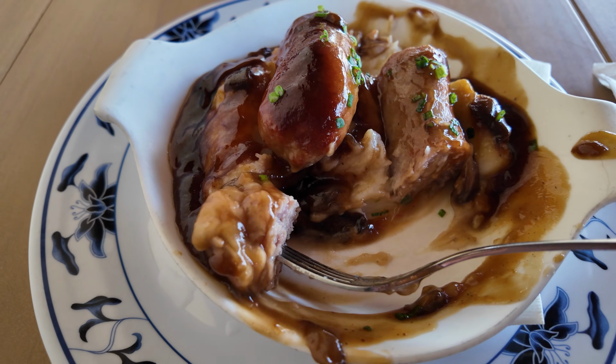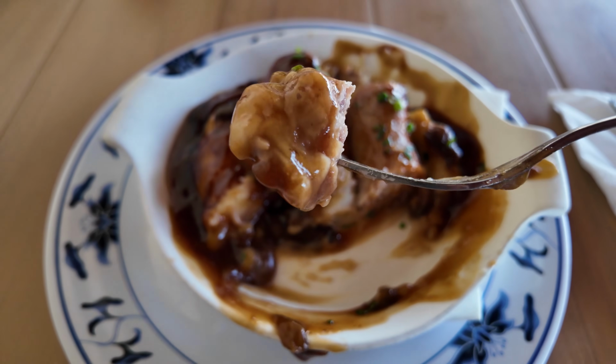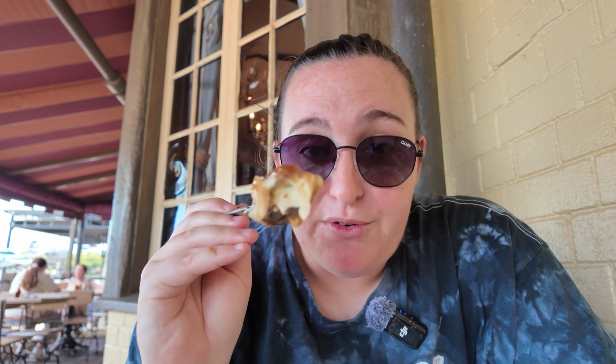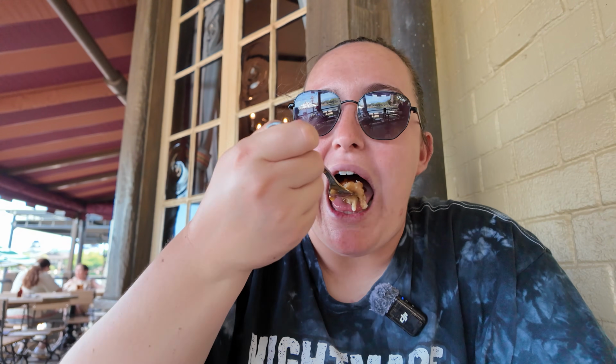Yep, that is totally the way to go. You gotta cut off a bite of that sausage, get some mashed potatoes, get some gravy in there. This is really good. This is definitely a really good dish, and I bet these mashed potatoes, they're so good in this, I bet they would be really good on top of a shepherd's pie as well, with some cheese and all that minced beef in there.